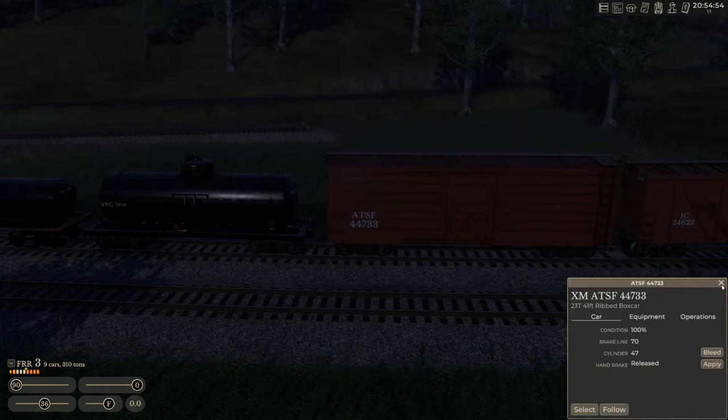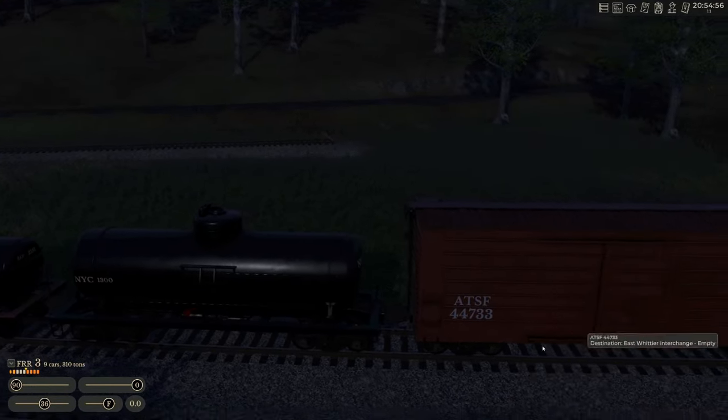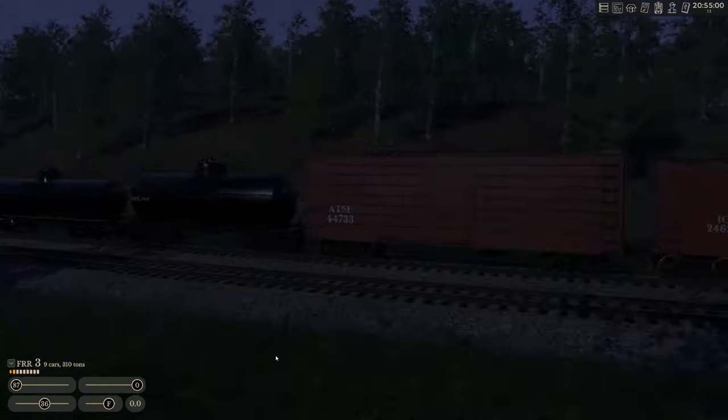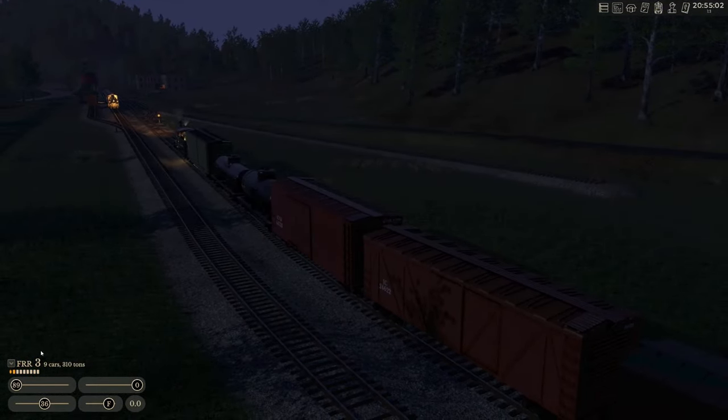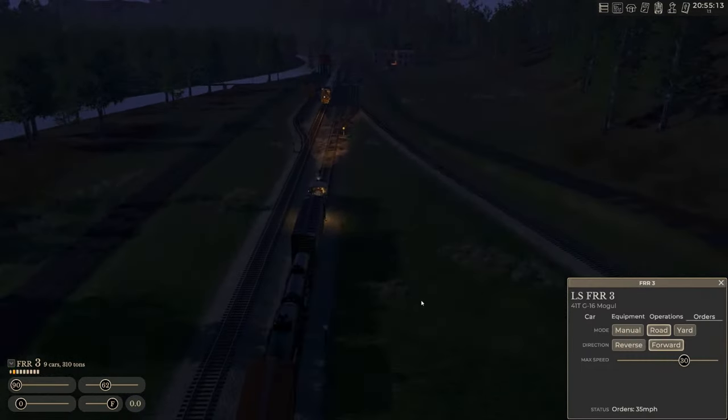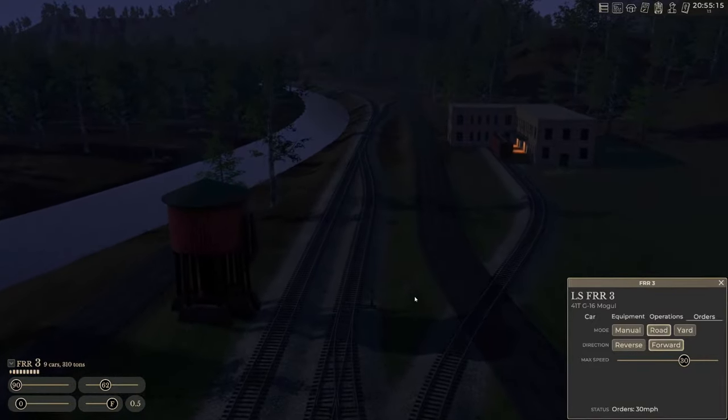I don't know where the handbrake is, so we'll do it that way. I can't see. There we go. Okay. Al, it's all yours again, bud. Well, let's have you go 30. There are some switches through here.